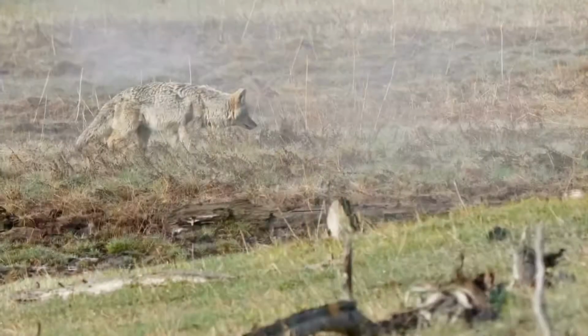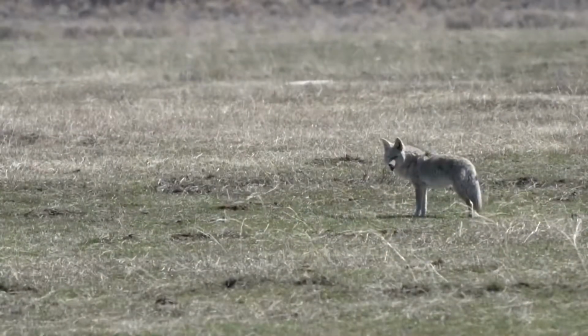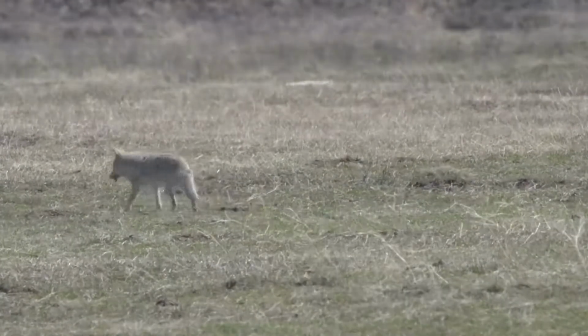Not only do I see the coyote through the eyes of an artist, I've been lucky enough to watch a coyote hunt, from mice to jackrabbits to elk, and it's always amazing to watch what he's going to do and how he's going to pull it off.